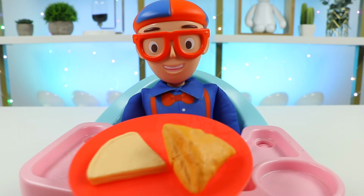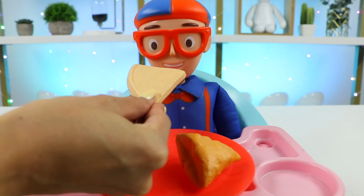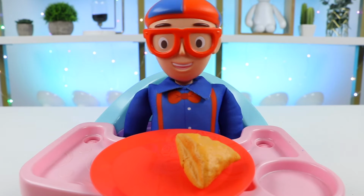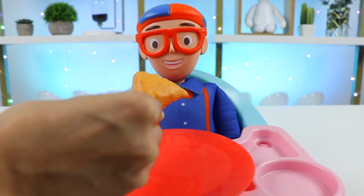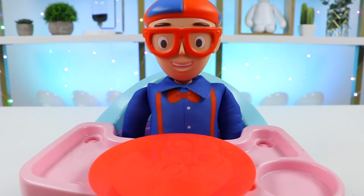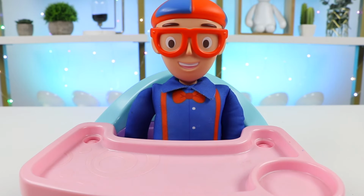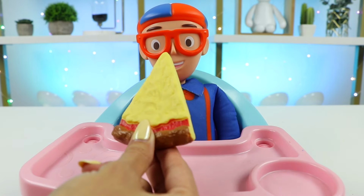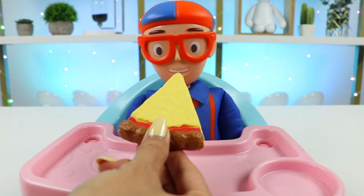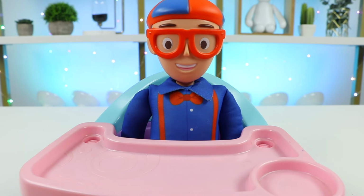Gracias. Try this naan and stuffed samosa, which is popular in places like the Middle East. That naan was so fluffy. It would be great with the curry. And that samosa was filled with so much meaty goodness. The perfect snack. Now I know you'll like this one. It's pizza from Italy. Grazie! I love pizza. No one does pizza like the Italians.